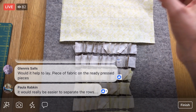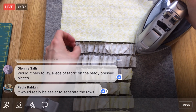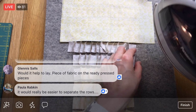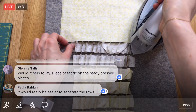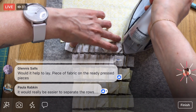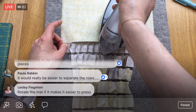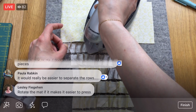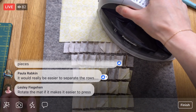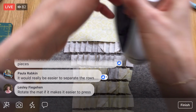But yeah, it would be much easier to press with these separated, but then it kind of defeats our fun little way of doing this. All right, this guy has a lot there. I need to give him some extra love there. A thick seam. All right, I think this is totally working.